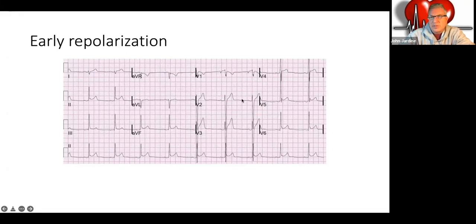And you can see that happens all throughout, right? So it looks like ST elevation, but what's happening again is the heart is repolarizing early. This used to be thought of as pretty insignificant, and most of the time it is. Let's put it that way. So you may see this in a young, healthy, most times athletic type person who has a well-functioning heart, maybe a thick heart, and it may repolarize early, and that's okay certainly in a young, healthy person.